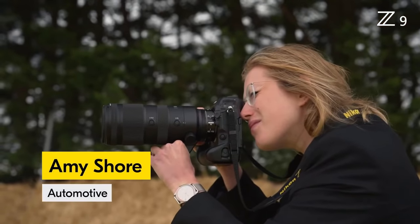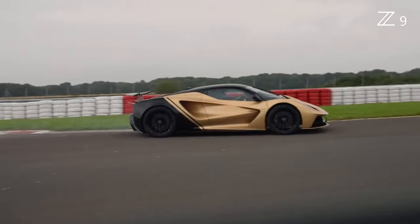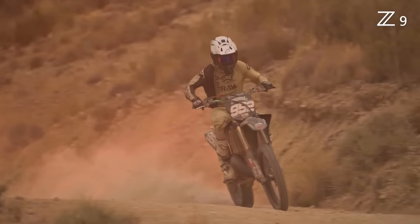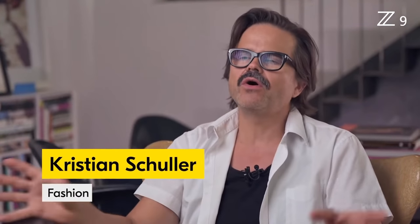Having something that is practically my two cameras, the D6 and the D850, in one is going to be something that's quite game changing, I think, for my own work process. Speed, high ISO, image quality, all in one camera. I mean, man, what do you want more?